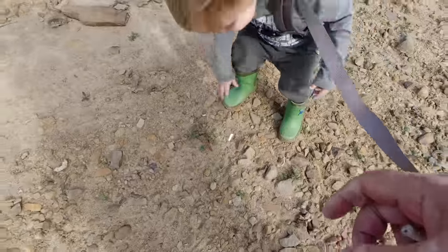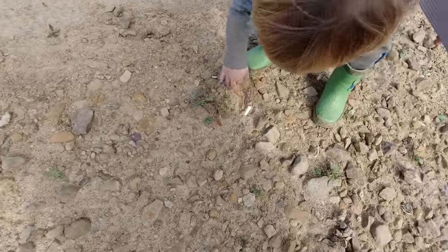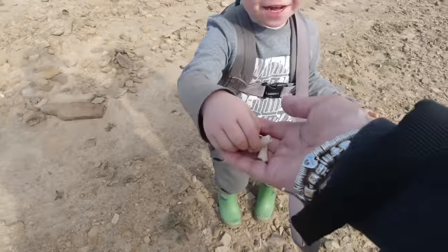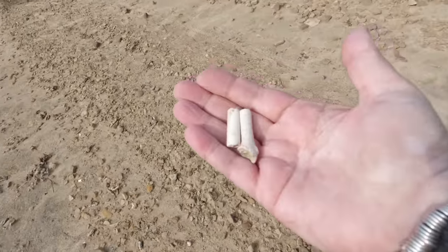Right, okay, let's have a little look down here, Theo, and see if we can find any more of your super pipe bowls or pipe stems. Pipes, yeah, we did pipes. More pipes, come on, let's look. Look, here. That's it. Well done, thank you. Come on, let's keep looking. Well done. More pipe.